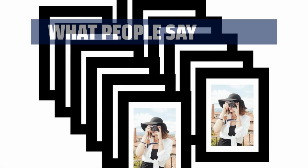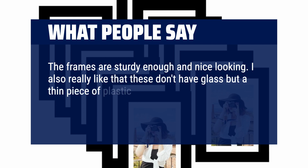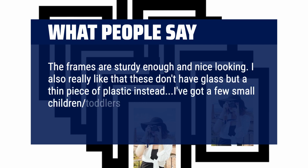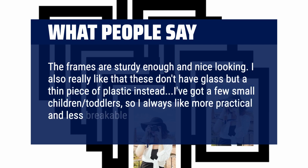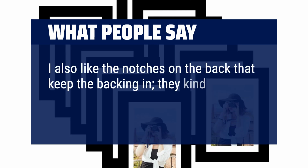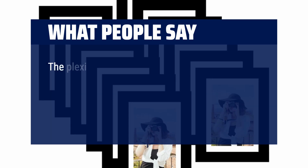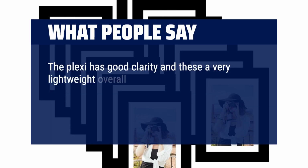What people say. The frames are sturdy enough and nice looking. I also really like that these don't have glass, but a thin piece of plastic instead. I've got a few small children, toddlers, so I always like more practical and less breakable stuff. I also like the notches on the back that keep the backing in. They kind of spring, so I feel like they stay in place better. The plexi has good clarity and these are very lightweight overall.